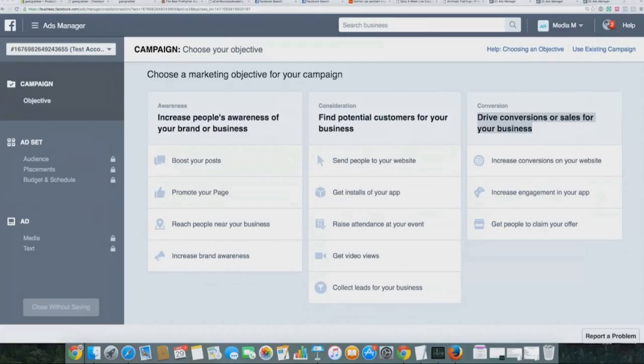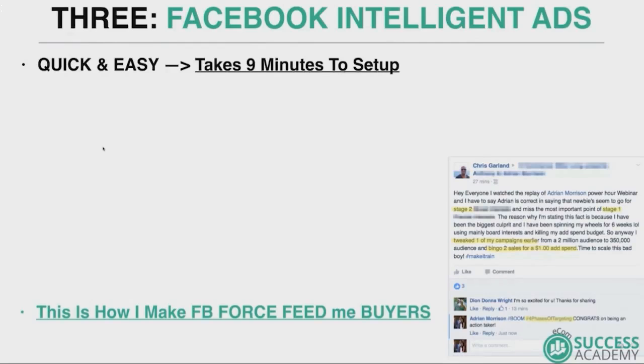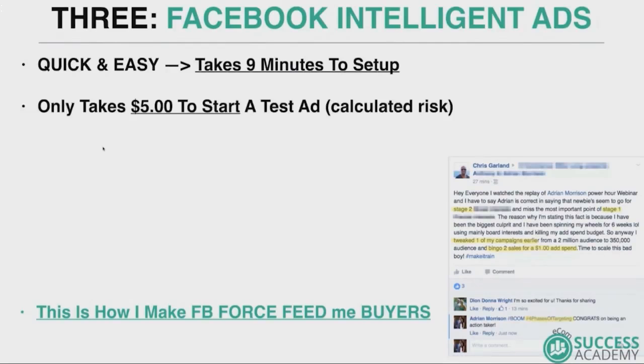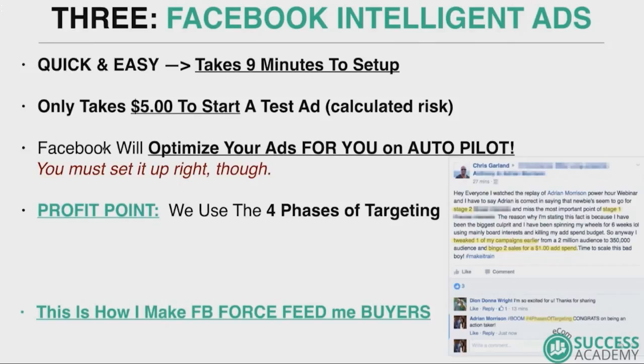And that's what Ecom Success Academy teaches you how to do. So it takes about 9 minutes to set that ad up. It takes about $5 to start, and Facebook will do the work for you. But, very big but, you've got to use what I call the 4 phases of targeting.